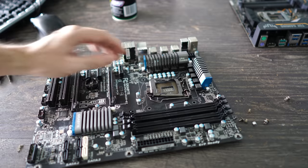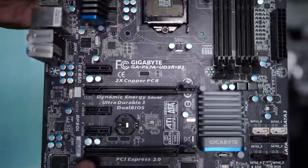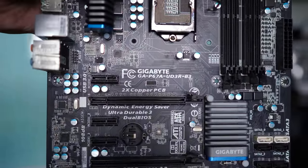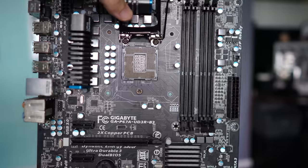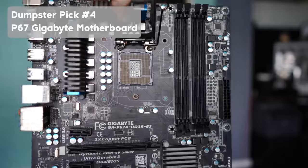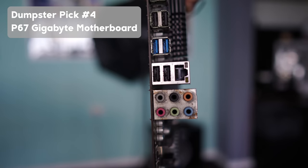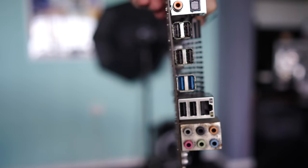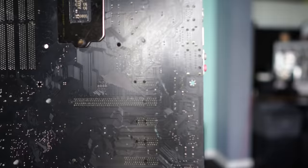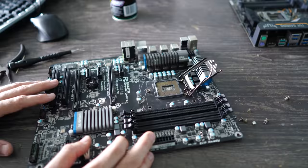So this next one is a P67 UD3R, so second generation. This one looks very similar to the previous Z87, the MSI board, and that has bent pins and a little bit of corrosion, but it doesn't look like it is as bad. In other words, the corrosion doesn't look as advanced as the previous board, but we have a few more bent pins here. So what we're going to do is quickly bend these pins back and see if this one works. And if it does, it's going to go in the ultrasonic clean pile, just like the previous board.